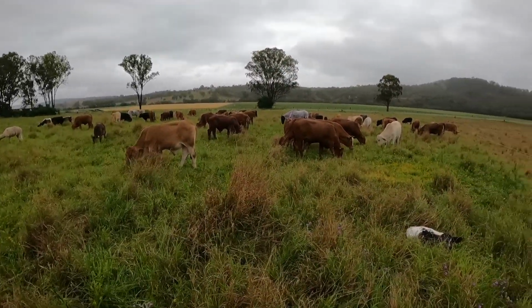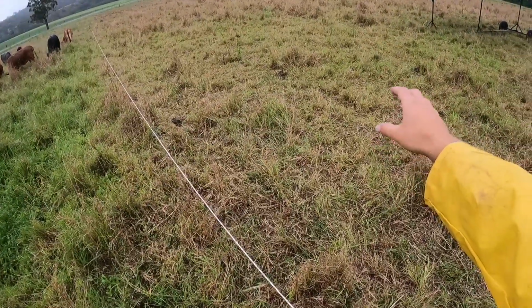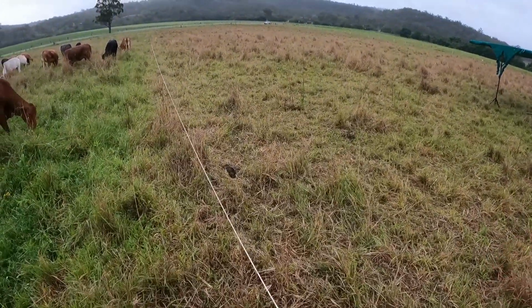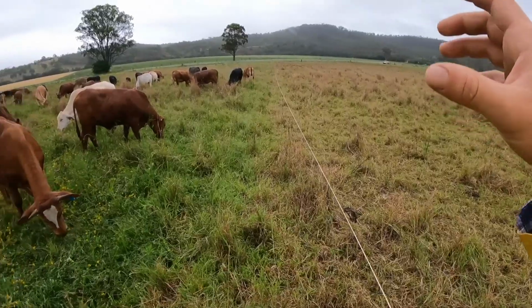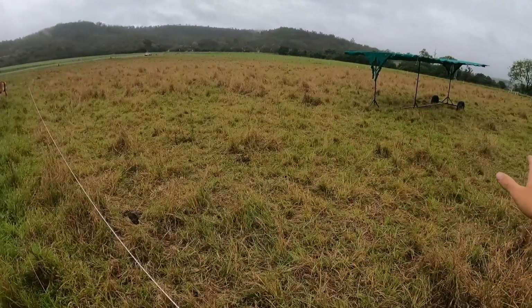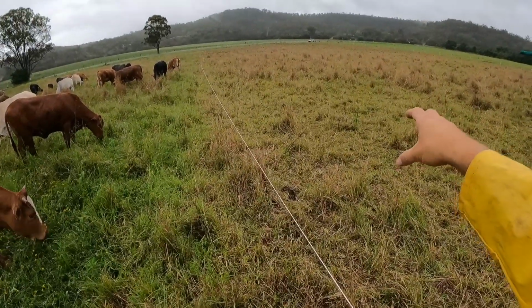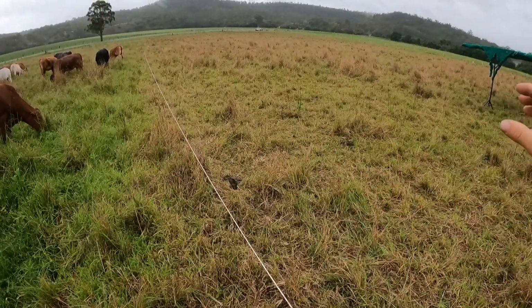We only got about 2 days left, and so this is what the paddock looks like where they were grazing yesterday, and it's taken down a little bit further than probably what I would have liked and what I think's ideal. But as I said, I'm trying to buy a bit of time, and we're going to come through with the clipper, with the slash, and we're going to top this paddock as well, and let it fully recover, not come back until it's fully recovered.